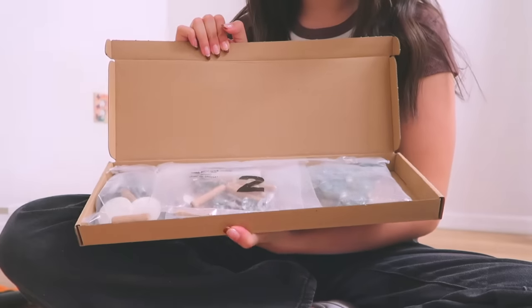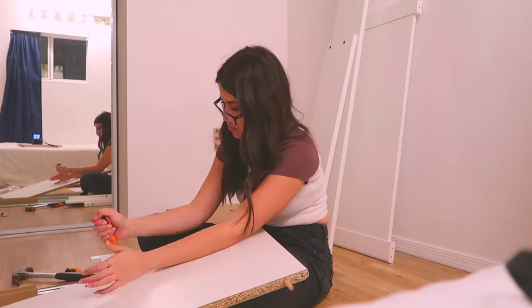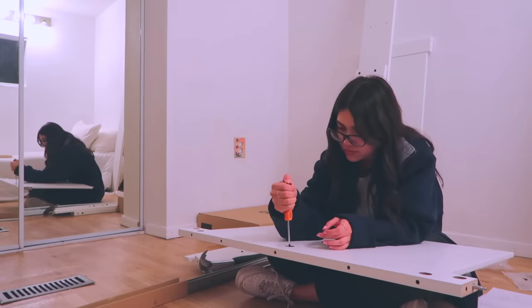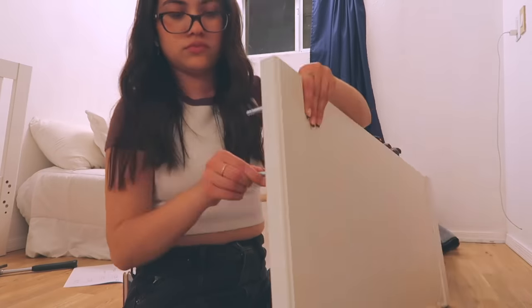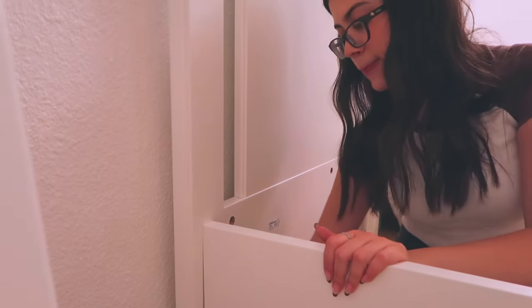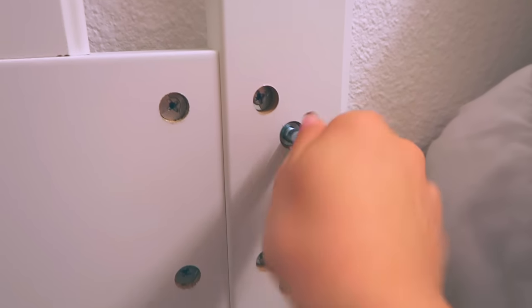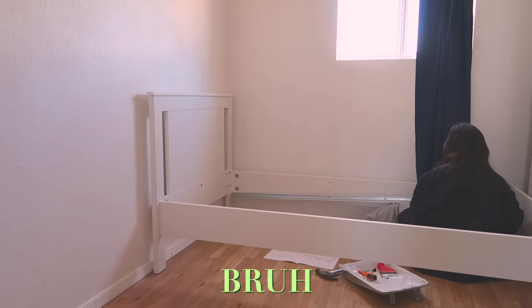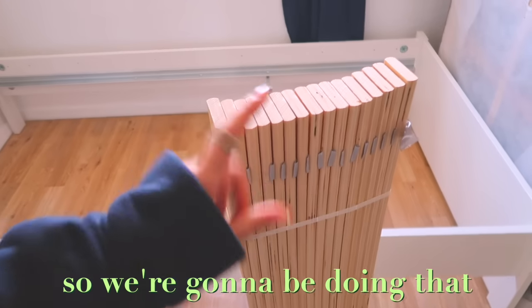Way to open this. Oh, this is so confusing already. Update. I just put a band-aid. It's fine. I need to put this thing on there, so we're gonna be doing that right now.